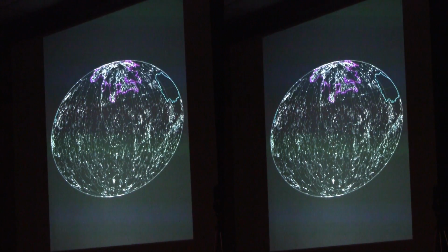And you can see they're all over the place. And there's thousands of these features. And if you add up how much strain was accommodated by these contractional features, you find that there's anywhere, it's still debated, between 1 kilometer, which is a very conservative estimate, to 4 to 5 kilometers of radial contraction of the planet as it cooled.